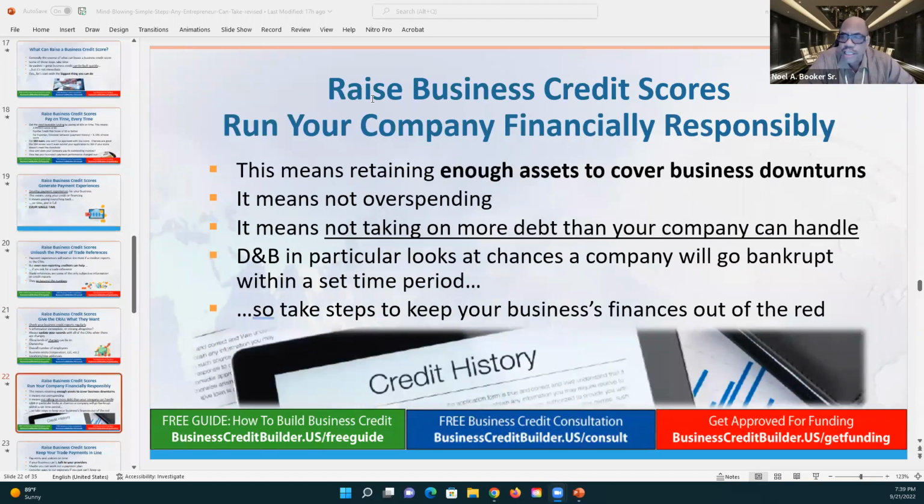Run your company financially responsibly. This means retaining enough assets to cover business downturns. It means not overspending. It means not taking on more debt than your company can handle. Dun & Bradstreet in particular looks at chances a company will go bankrupt within a set time period. So take steps to keep your business's finances out of the red. You already know this stuff. I don't got to tell you that stuff, right? But I won't be doing my job if I didn't tell you, right?